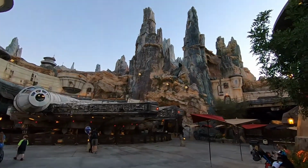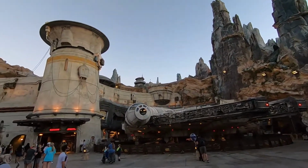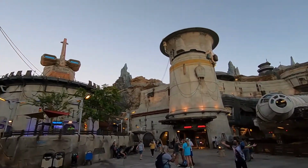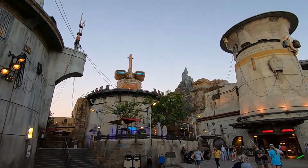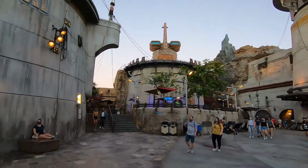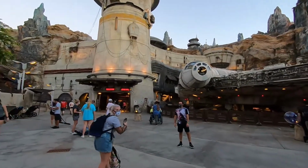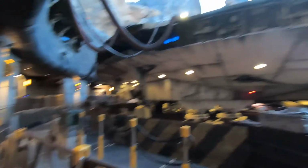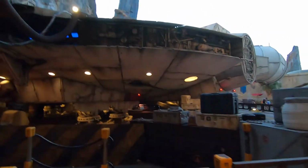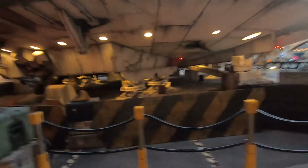Look at that up there. Wow. Look, you can see the engines running up there. We're walking on, y'all. Look at this. This is the back of the Millennium Falcon. Look at that.